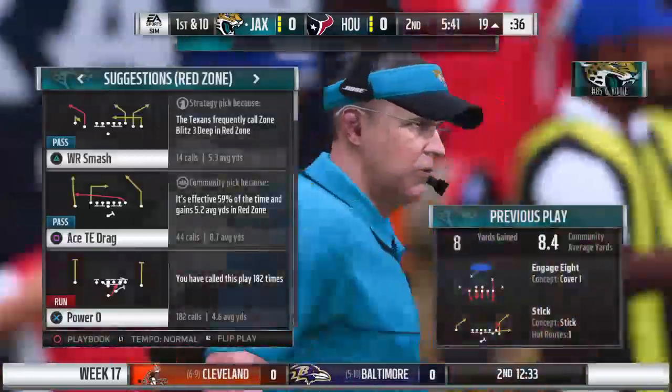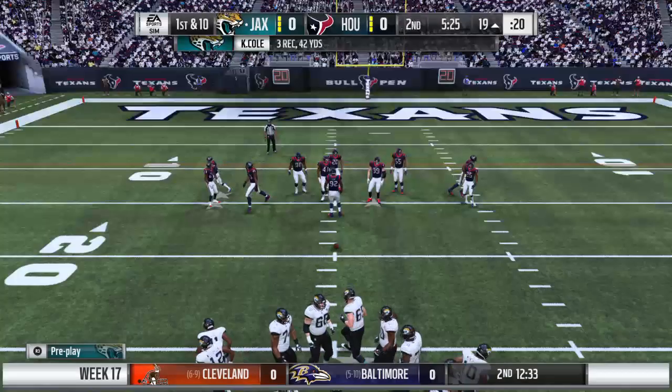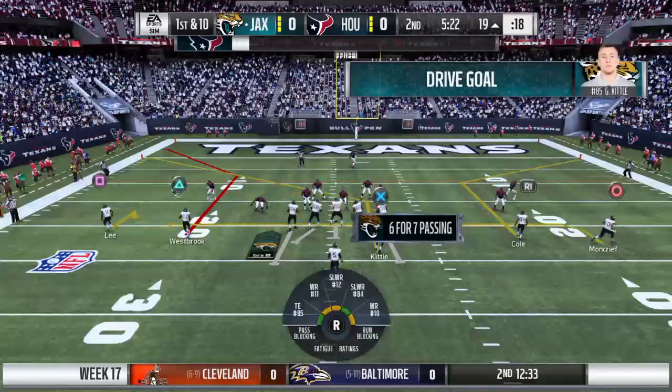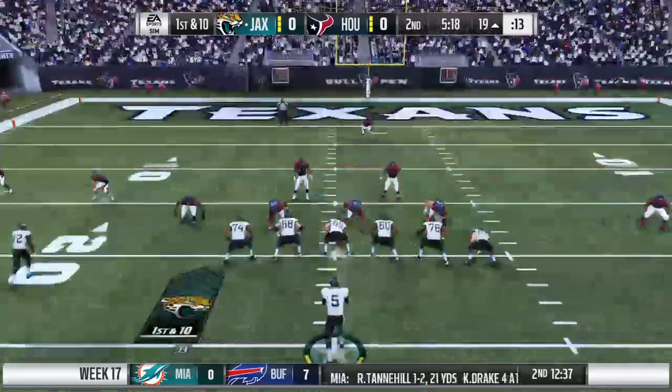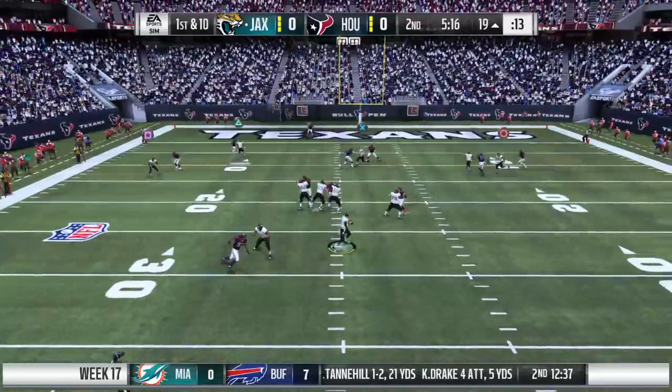He had 3 catches last week. That one his 3rd on this drive alone. This has to go down as one of the simpler routes in the playbook, but oh so effective. Nice completion there. Keeps the sticks moving.